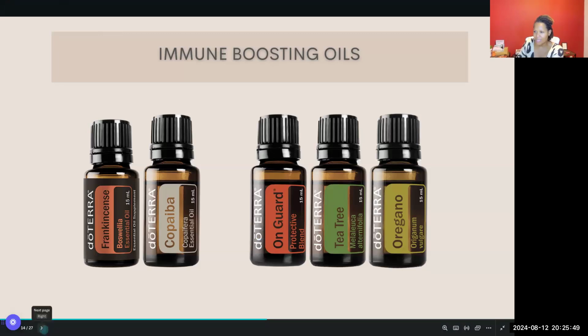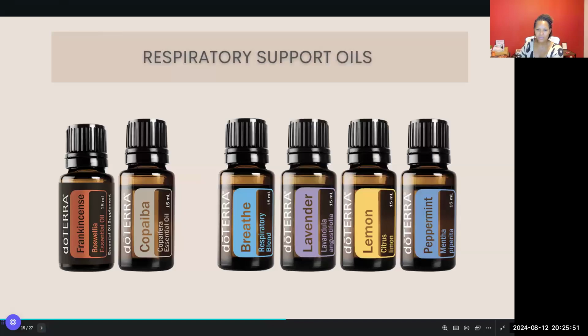What else? Next up, we have respiratory support oils. So these are oils that are going to support your respiratory system. If you're dealing with seasonal allergies or any sort of asthma, anything like that, these oils are going to help support your body. You see our foundational oils are here again: frankincense, copaiba, lavender, lemon, peppermint. And then there's Breathe, a combination of essential oils that help support your respiratory system. The lavender, lemon, and peppermint together is our allergy blend.